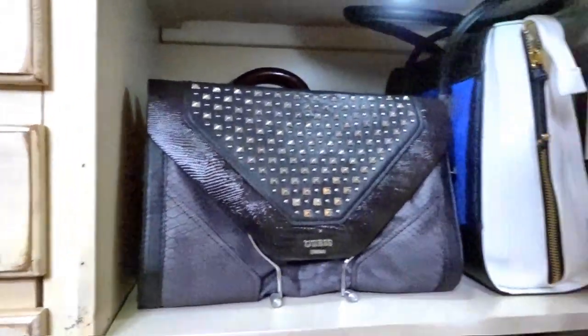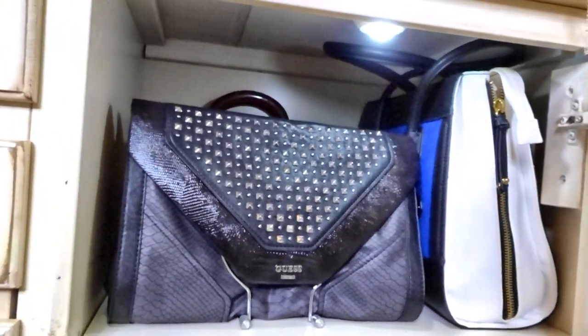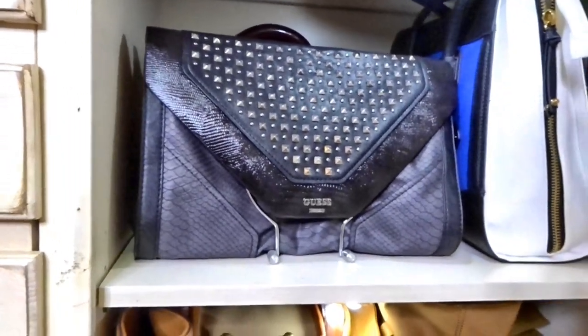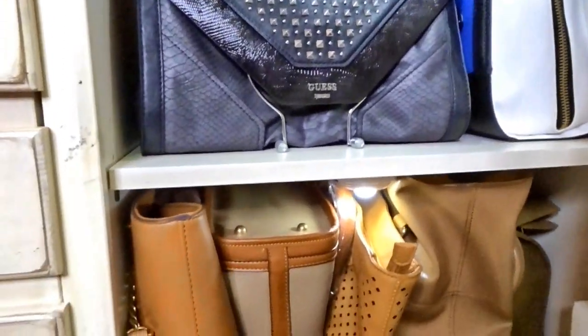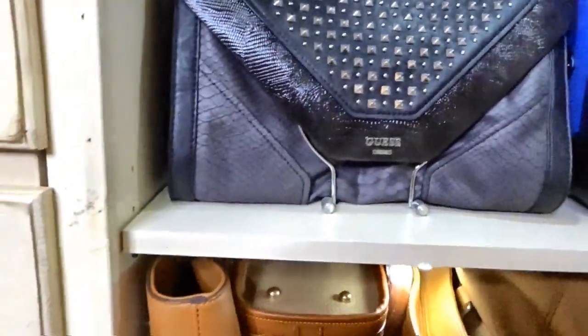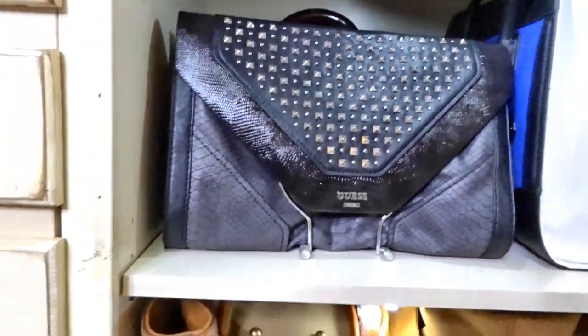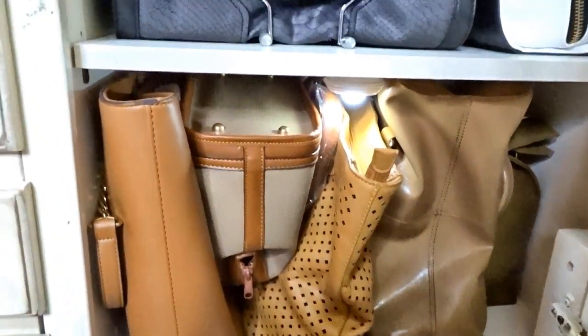And on this side are more clutches up top. This white, black, and blue bag is one of my tall Aldo bags. That's why I was saying the other Aldo bag just wouldn't have space. I wouldn't have the space to house it in here. And again, the bigger clutches are also inside of the little pot top holder racks. And down here on the bottom are just some more of my bigger brown bags.